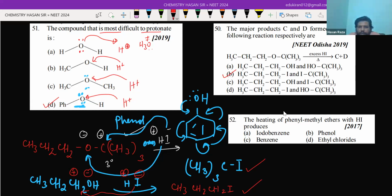Very good, Aisha. So see, it's very easy. Heating of phenyl methyl. Phenyl methyl is what? Sir, it will go and attach with the third alpha carbon, right? Like third degree alpha carbon. There is no third degree. No? This is your phenyl methyl ether. This is your phenyl, this is your methyl, and this is your ether.